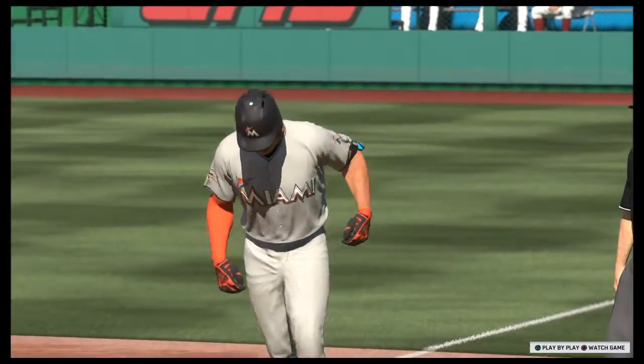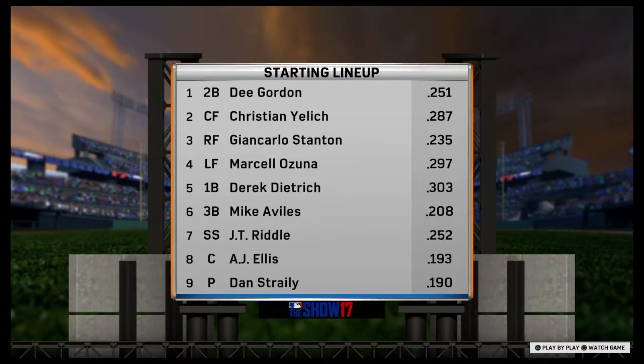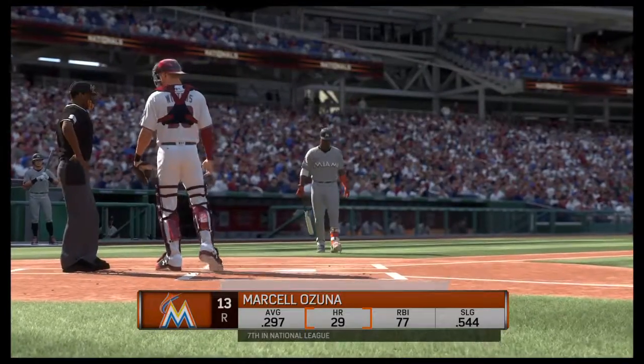And here's how the visiting Miami Marlins will line up in this one. Thoughts, Dan? Who stands out? Well, Matt, I'm going to be watching for the speedster D. Gordon. He's already snatched 20 bags this year. When you think about it, there are not a lot of guys stealing 20 bases anymore, so that's already a big year in terms of stealing bases, and he's not even done yet.